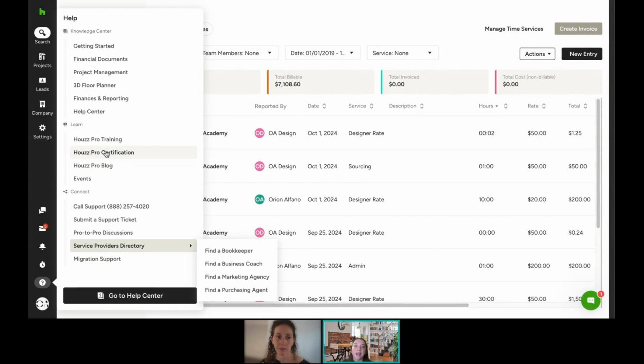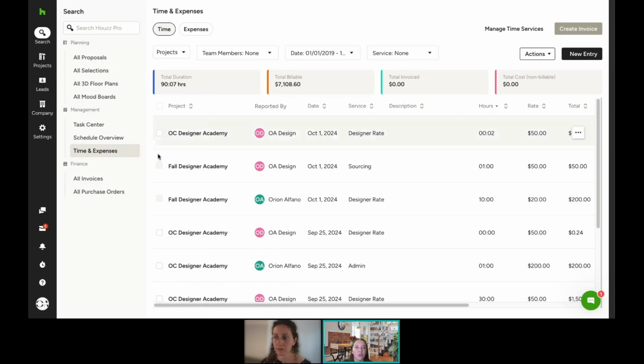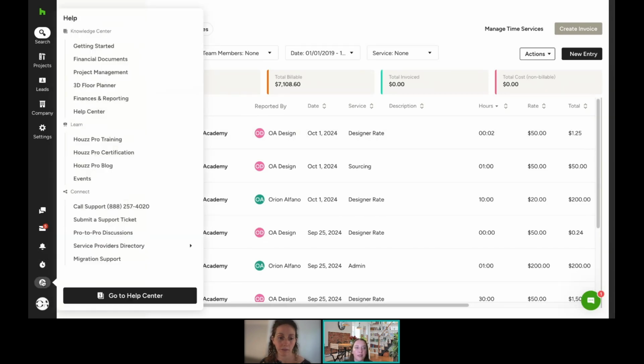certification. So definitely complete the Houzz Pro certification. You get a badge on your profile. You get a call out that you're Houzz Pro certified. If you're using the software, chances are you're pretty much almost done with that certification. So this will take you to the certification page where you can complete that.